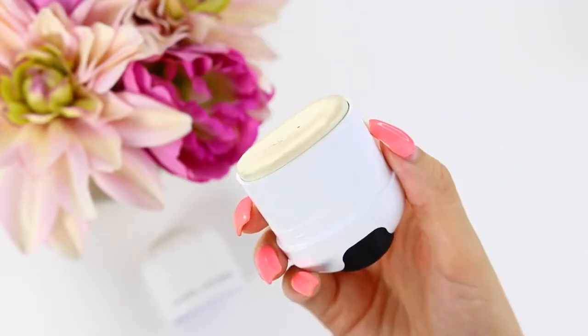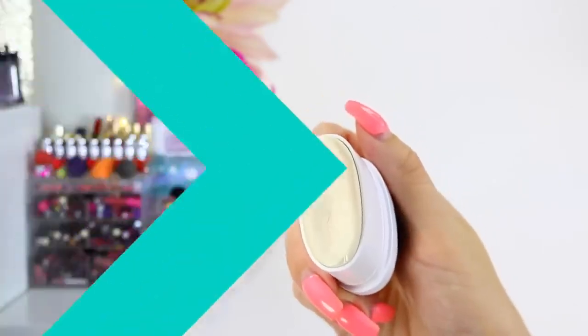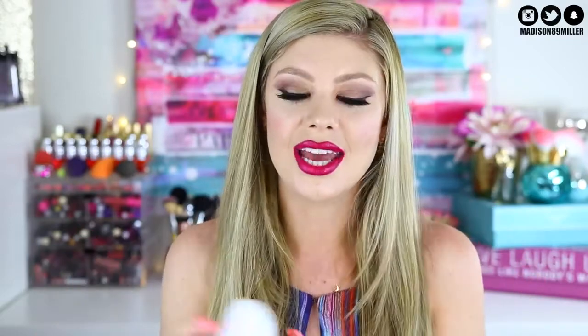All right, so the last product that I want to talk about is the Marc Jacobs highlighter in Spotlight. So this has been shown everywhere right now, and it actually has been out for quite some time. I actually saw this on Bella Thorne's Snapchat, and whenever she used it, I was like, God, it looks so pretty. Just looks stunning on the skin, and I've been dying to get my hands on it, and I don't know why. I could have totally ordered this online, but I just never did.